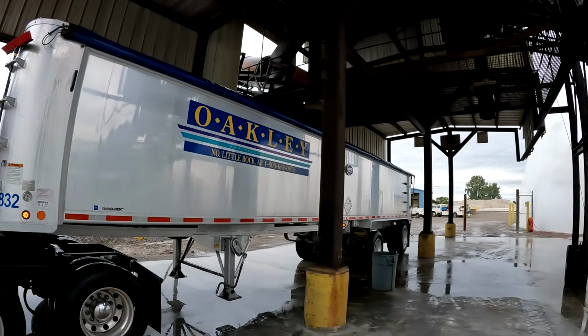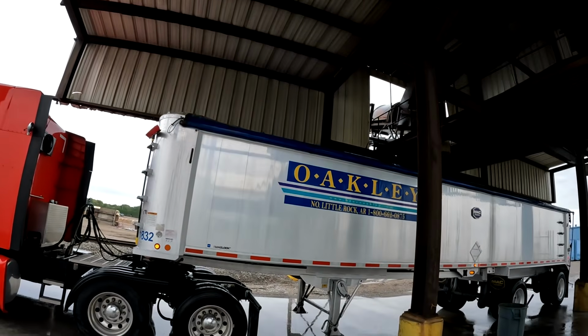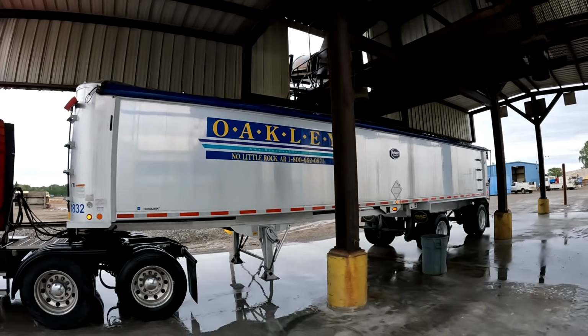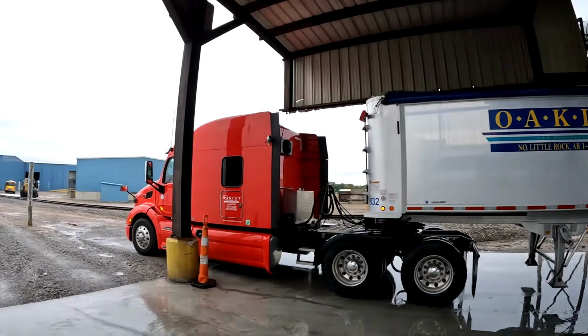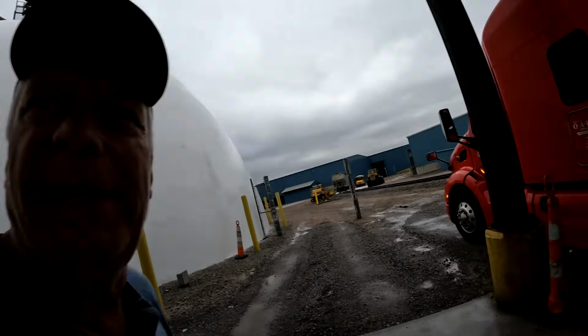I've still got my tarp on because we want to keep it as dry as possible. So yeah, we're just waiting at this point. I tell you, I had a rough, well, let's say a slow time getting here.